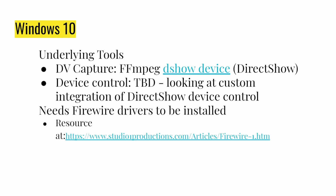On the Windows side of things, we have also been testing the application of other devices available through FFmpeg. In this case, the DShow device that taps into the DirectShow multimedia framework used in Windows. This also requires an installation of drivers. A third-party resource with instructions for this is linked in the slides. But after drivers are installed, capture is seamless. We haven't yet found a suitable and open device control tool to enable DV control beyond capture, but this is supported by DirectShow, so investigations have begun on a custom solution.